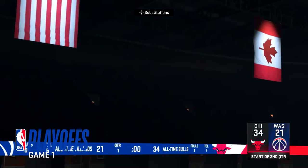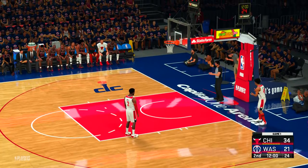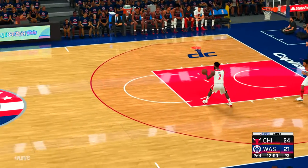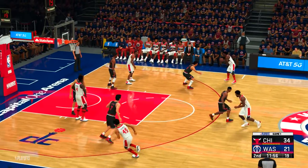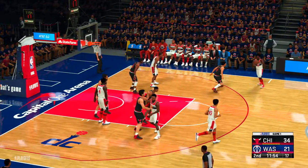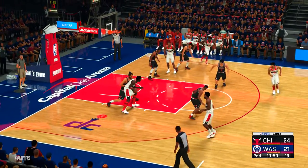More Eastern Conference semifinal action. And a comfortable margin for the Bulls here, guys. Well, it seems like they went in looking to do damage from long range, and they faced little resistance. And you know what? That's what happens when you establish your three-point game early. Puts the defense right up against you.